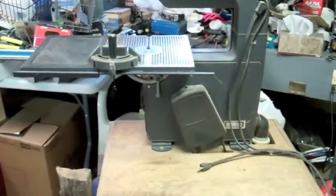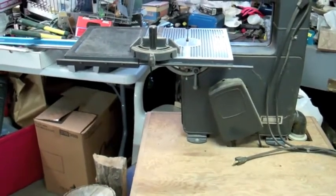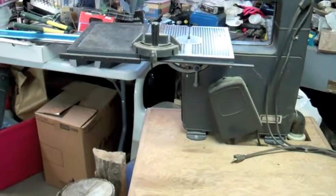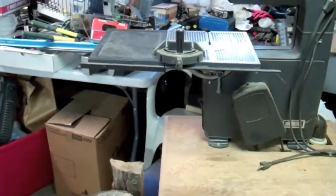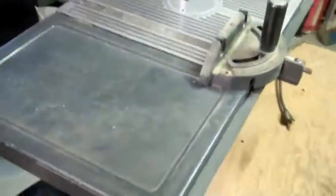I don't know if it's the motor itself actually stopping or if it's the belt spinning. I'm not sure which, but it will jam up pretty easily and get stuck in the wood. Then I've got to shut it off, fish the wood back off the blade, and then start it back up again. And it does not like it if you try and push in there very hard at all. So it's definitely a slow pace saw, but it does work, and it has a little table extender out here.